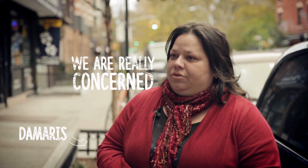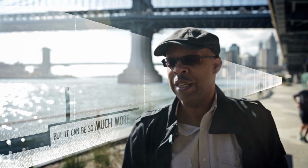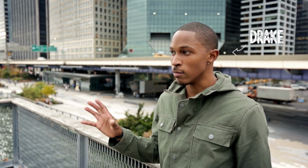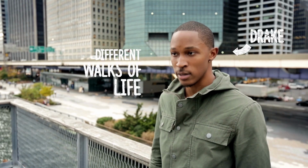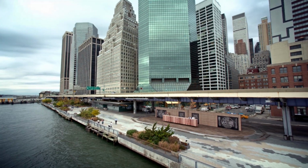Everything. We're really concerned about another storm and the flooding that's possible, and we think that the next time it's going to come even further inland. I'd like to see some type of flood protection in this area. That's going to happen. We're vulnerable, obviously, being this close to the water. Something that just brings more walks, different walks of life, you know, another escape from just the busyness and the hustle and bustle.